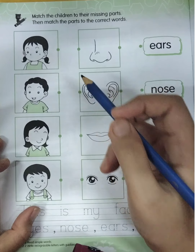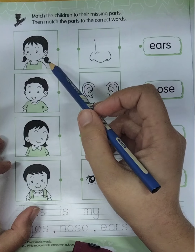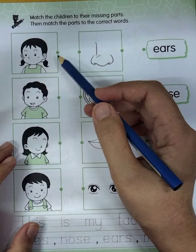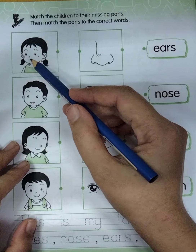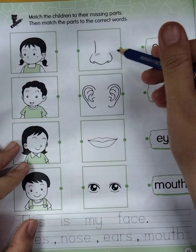Okay, boys and girls, good job. So now we are going to do the first one. Let's see this one. This one is a girl, right? What part is missing? Look at the girl. Yes, her mouth, right?